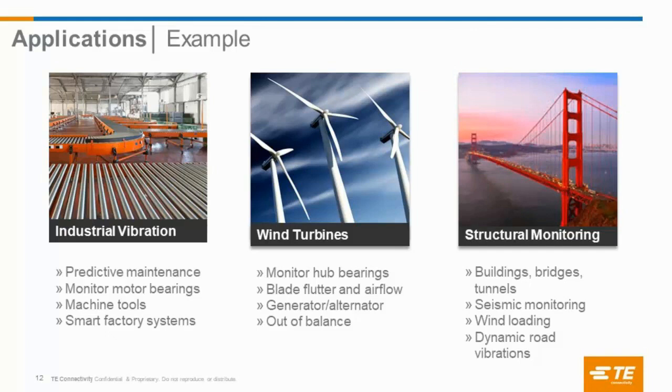We use our accelerometers in structural monitoring too, bridges, buildings, tunnels. We listen for a couple of things there. First of all, seismic activity. It shows here the Golden Gate Bridge. As you might expect, it's in earthquake country in Northern California, and they're very sensitive to the effects that earthquakes have on structures like this. So they like to put sensors all over them.